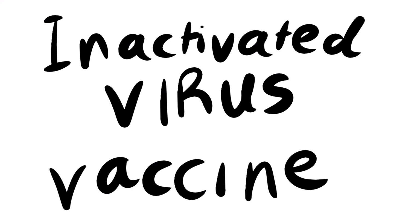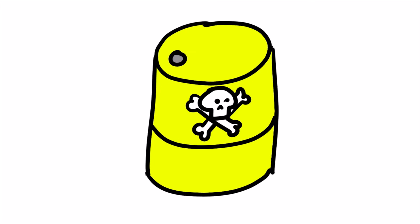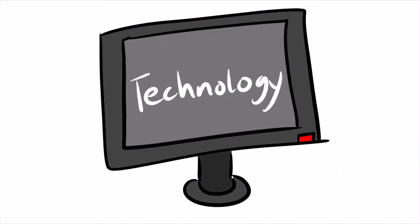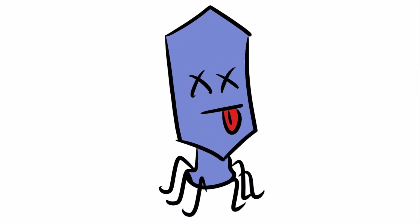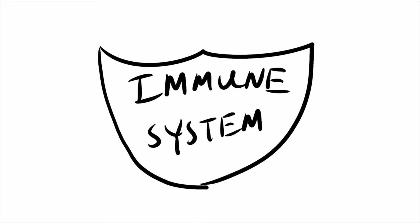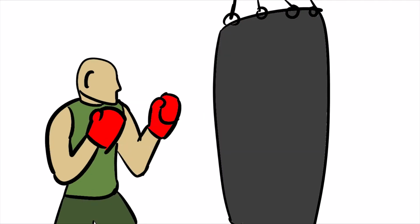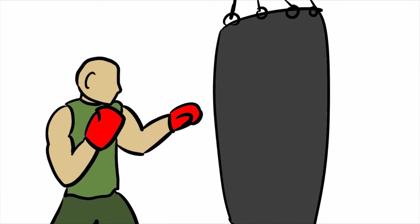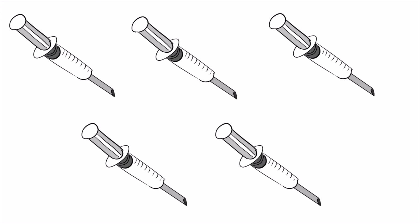The second type of vaccine, the inactivated virus vaccine, is very similar to the first type. As the name suggests, it involves inactivating or completely killing the virus with a chemical, or more recently, by altering the virus's genes with new technology such as CRISPR-Cas9, which will disable the virus and make it unable to reproduce or function. This also allows the immune system to learn to recognize and destroy the virus. This method is similar to practicing your boxing skills on a punching bag before sparring with a live opponent. However, this method usually requires several doses before the patient will receive full immunity from the virus.